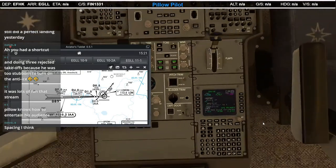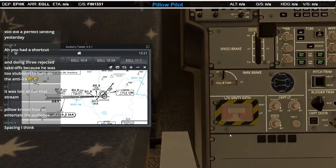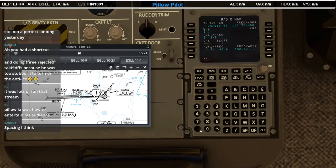Right, transition level 50, that's correct. Crosswind of 6 knots. Unfortunate. And then we need to set the rad nav and get the ILS inputted. So it is going to be 110.3. 122.8 for Finnair 1331. Thanks very much. Have a nice day. Bye bye.